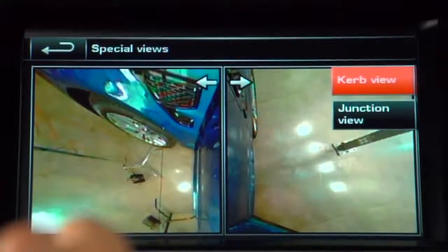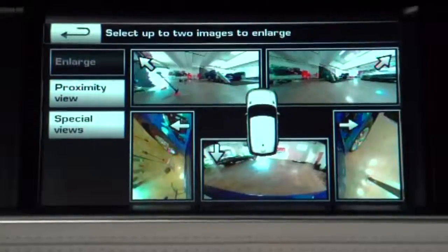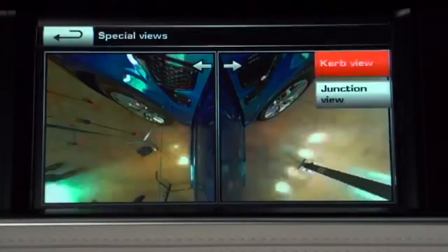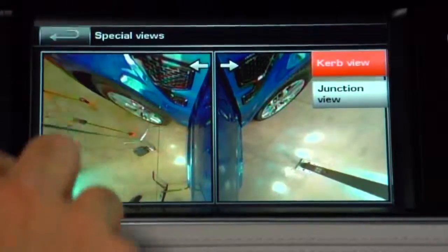Now, the cameras on this vehicle are interesting. You've got a variety of views and settings. Parked right now, I've got the junction view. I also have a curb view that looks out to the sides off the front wings. I can set up new combinations of cameras that you don't see on any other car. So they're very camera-centric on this vehicle.